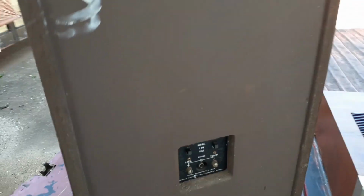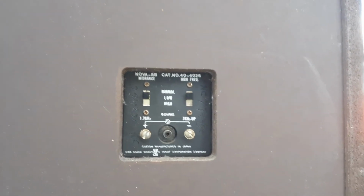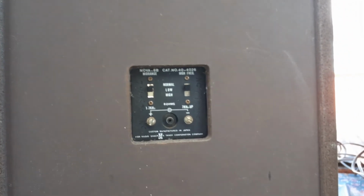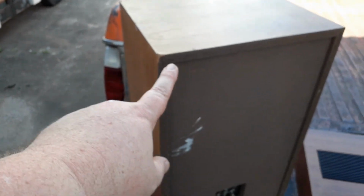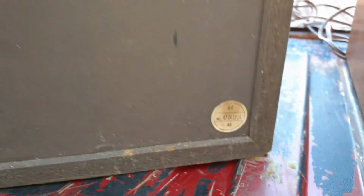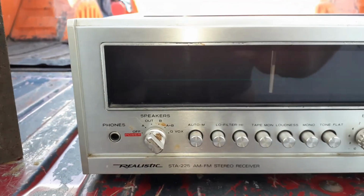And I could tell how good they were just by how heavy they were. And I have to admit, I'm not that familiar with the Radio Shack stuff. But if you can see right here, this is a Nova 8B with a bunch of switches on it. And I'm glad it does have the RCA input for 8 ohms, but it also has the two for bare wire connections. And yeah, the cabinet's in pretty good shape. Corners are a little messed up. Little edge damage. Still got its serial number or quality control number on there. And I literally just got it home.